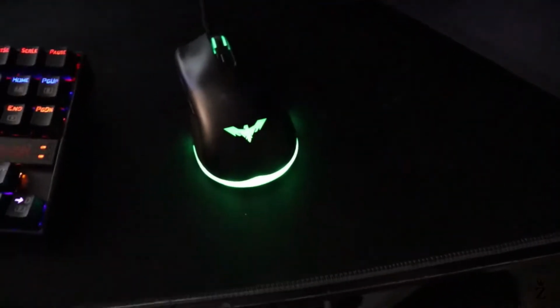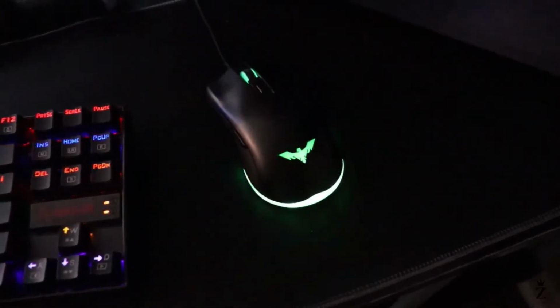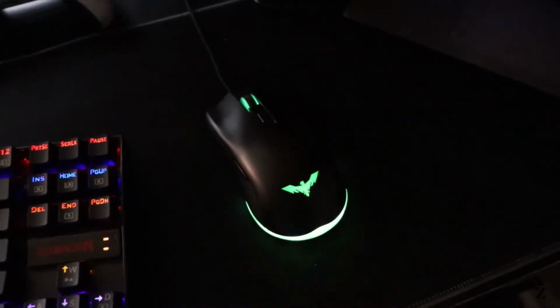We got the mouse. It's a little $10 mouse, but this mouse does everything you could want to do. It's a good mouse, and I really recommend it. But I think it's sold out right now, so yeah.